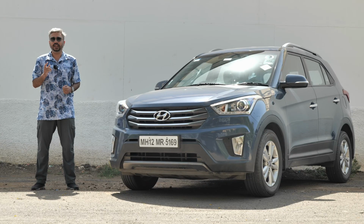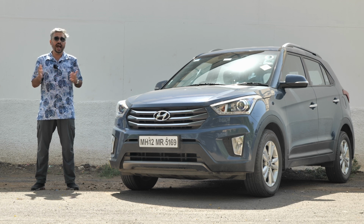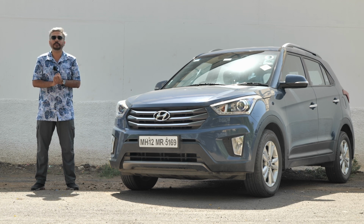First generation Cretas are available for around 7 lakh rupees, and this is everything you need to know before going out and buying one.